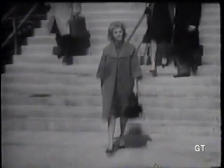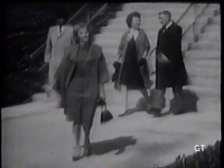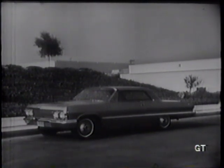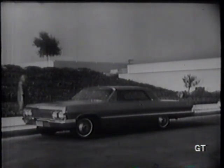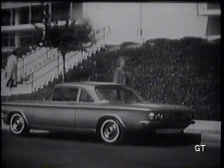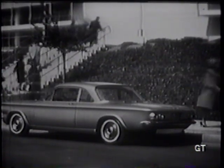You can't blame her for hurrying when you know those Chevy cars. The 1963 Impala Sport Coupe, for example. Notice the new flash, new flair, new fineness. A lovely car. But that's not her. For the 1963 Corvair Monza for excitement. This one isn't hers either.